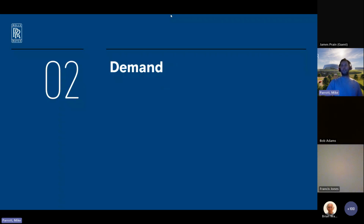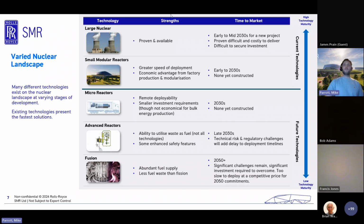Okay. So what's the actual demand for these SMRs? We know that across nuclear, there's a varied landscape. We've got large scale power stations being produced, Hinkley Point C, Sizewell C, etc. We've got micro reactors that have been designed and developed across the industry, but they're not active in the market yet. And then we've got fusion in there as well, and all these have strengths and weaknesses across the market. I think what's been realised within the industry is that there's a gap between large scale and micro reactors, and that's where the SMRs come in.